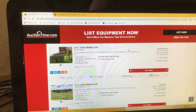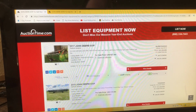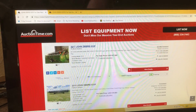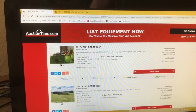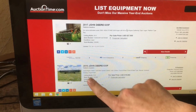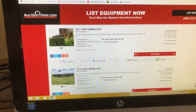So you may be asking yourself, why doesn't everybody have a Draper? Is there any downside? Well, here's one. Just looking on tractorhouse.com at prices, I found on purpose the newest, most expensive regular auger platform that I could find in the 35-foot width. It's a 2017 John Deere 635F, $37,500. That's in Grinnell, Iowa. Now, that's an outrageous price for an auger machine. Most of them are going to be older. Here's a 2010 for $19,900. That's going to be pretty standard.